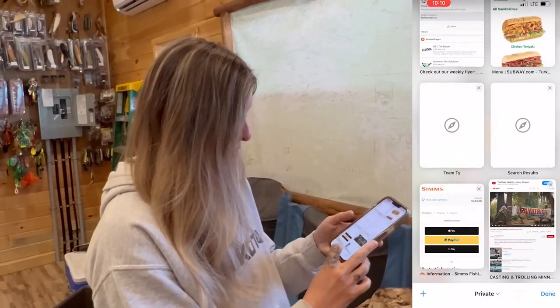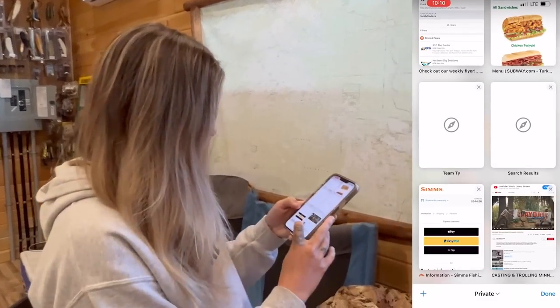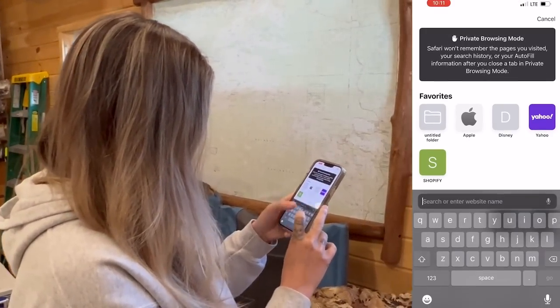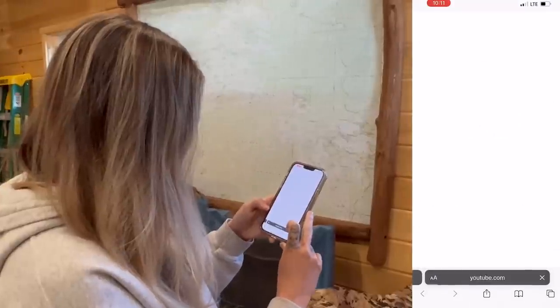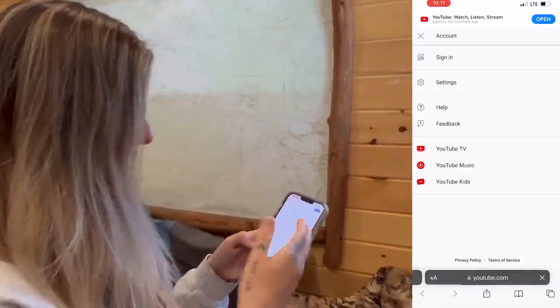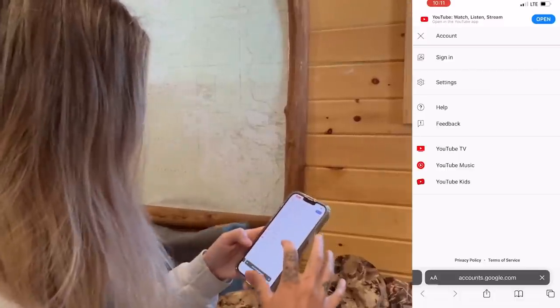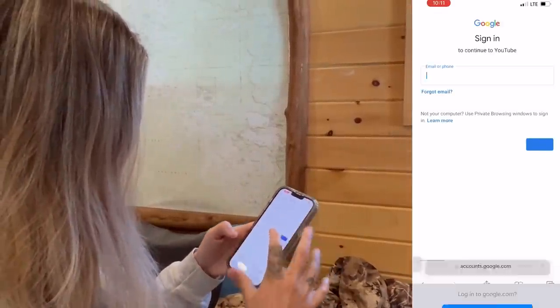So you're going to want to go to Safari or Google Chrome, whatever you use. Click on that. You're going to type in youtube.com. Once you get to youtube.com, you're going to want to sign into your account. If you don't have an account, you can set one up and it takes like 2 minutes to do. So I'm going to log in here, use my credentials.